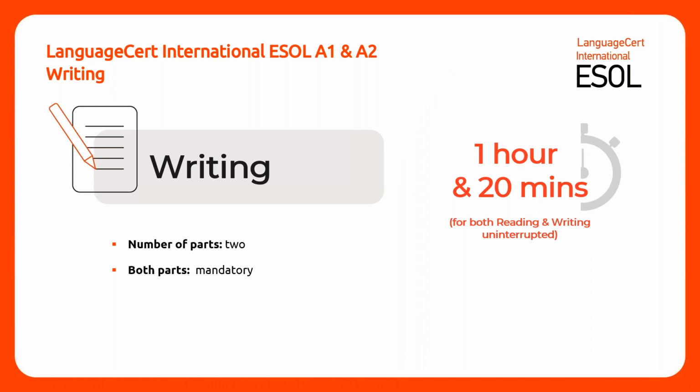Candidates need to do 2 writing tasks. Both tasks are mandatory and both of them carry equal marks. Please note that the duration of the reading and writing exams is 1 hour and 20 minutes for both levels. Also note that there are no breaks in between. Now, some more details about the writing tasks.